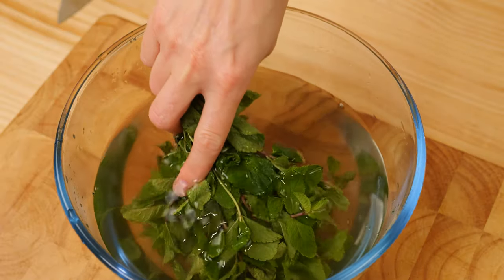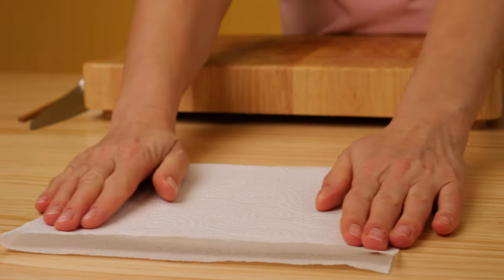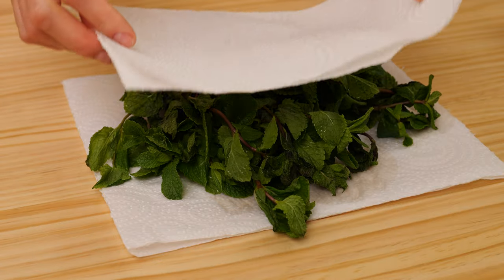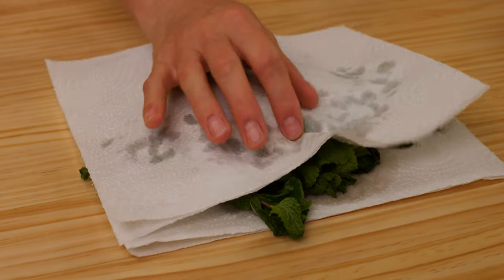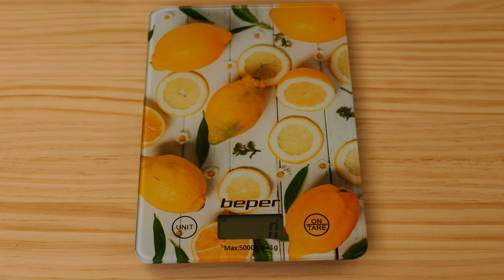Mint helps with indigestion, reduces bloating, abdominal pain, heartburn, nausea, spasms of the intestines, and gallbladder. It also normalizes the functions of the gastrointestinal tract, stimulates the outflow of bile, lowers blood pressure, improves blood circulation, and increases the elasticity of blood vessels.